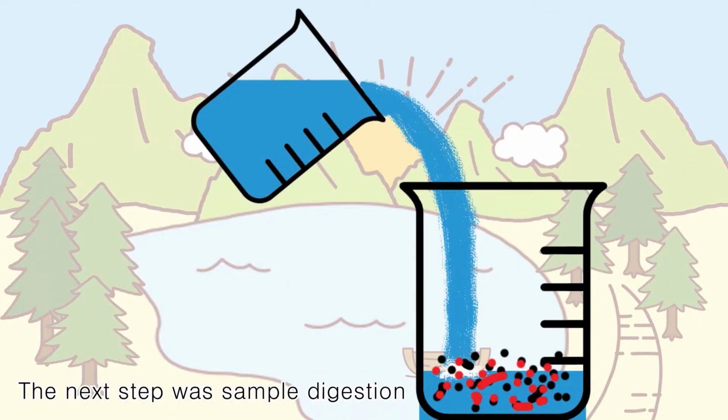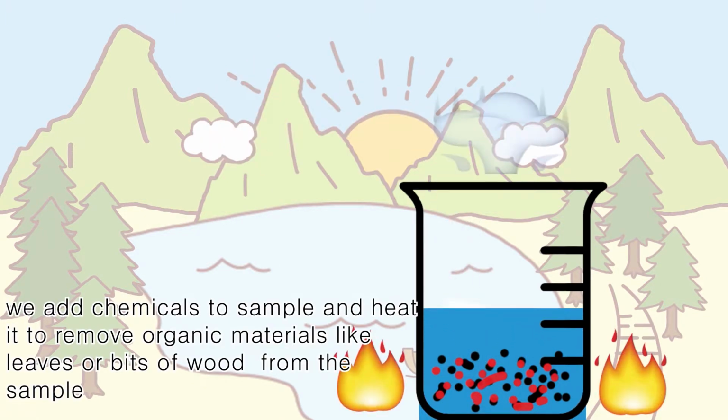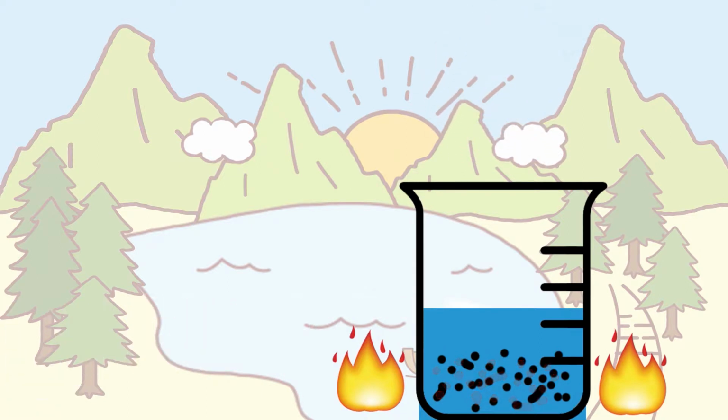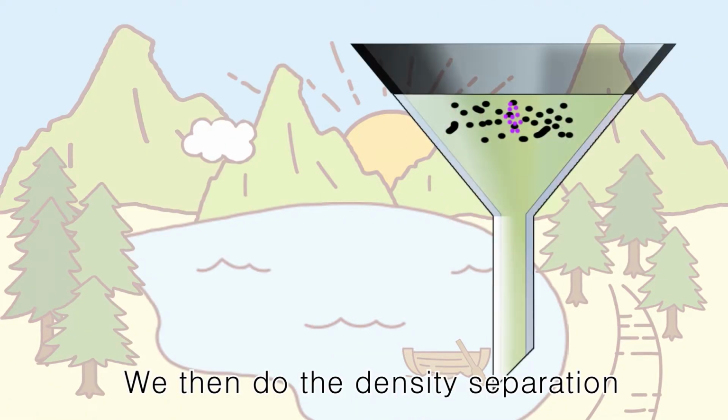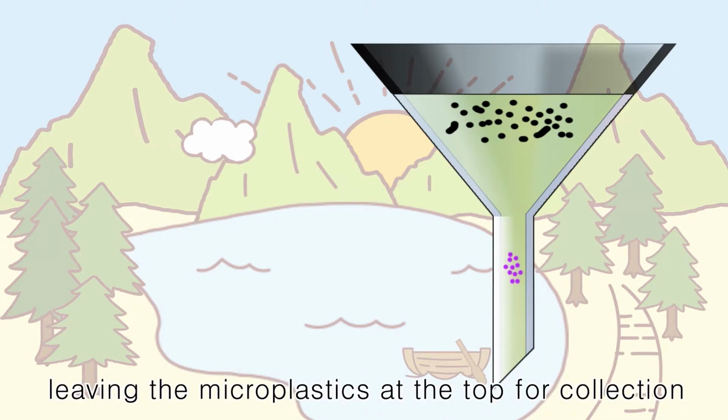The next step was sample digestion. We add chemicals to the sample and heat it to remove organic materials like leaves or bits of wood from the sample. We then do the density separation, in which heavier non-plastic bits will sink, leaving the microplastics at the top for collection.